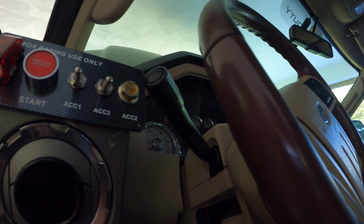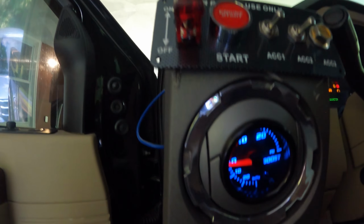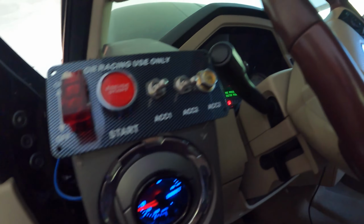There's a big thing right here. The key in. Boost gauge comes on with the ignition. That starts the engine.